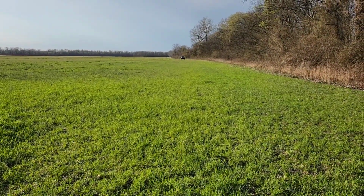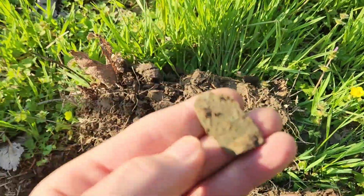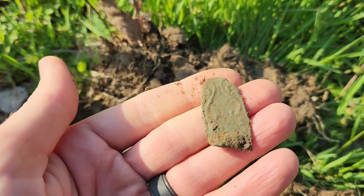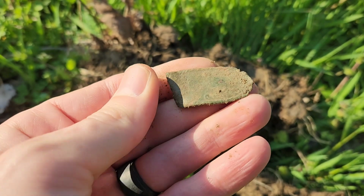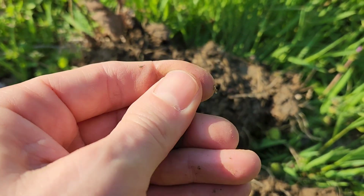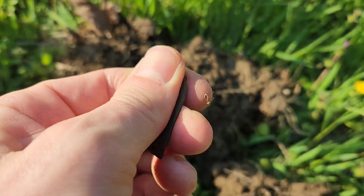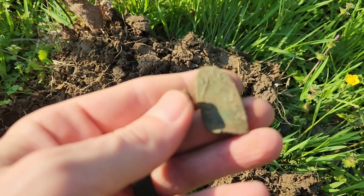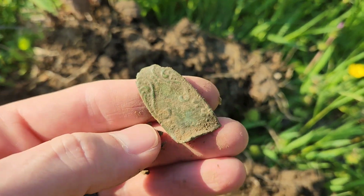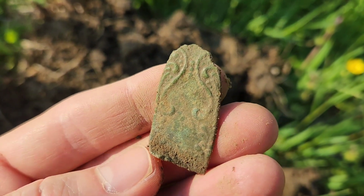Well, there's my truck down there, you can see. Working my way along this tree line. And I just popped that. Got some fancy on it. Utensil handle. I'll take anything with fancy. Look at that. Probably a brass spoon handle. It's always a good sign. A good sign of what? I don't know, but it's always a good sign.